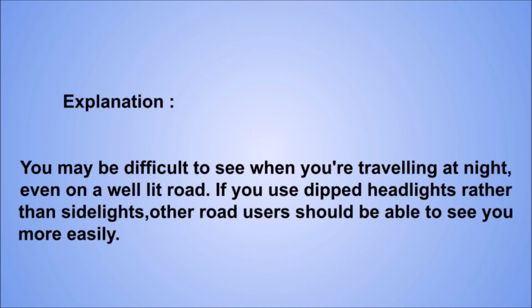Explanation: you may be difficult to see when you're traveling at night, even on a well-lit road. If you use dipped headlights rather than side lights, other road users should be able to see you more easily.